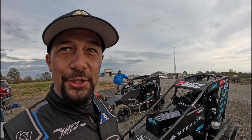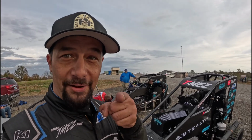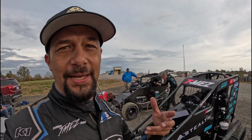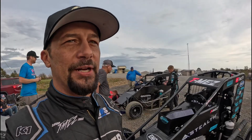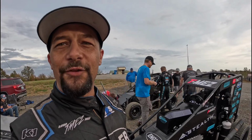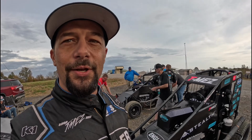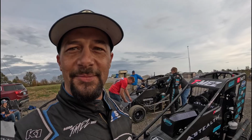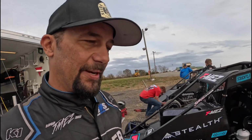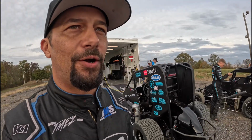A lot of this sport is how much determination you have with wanting to go fast and be the best that you can be in the sport. And I think working on the race cars is a big part of that. If you're a young kid coming up, it's so good to know what you're doing on the car and to have some sense of the mechanics of the race car, ultimately.